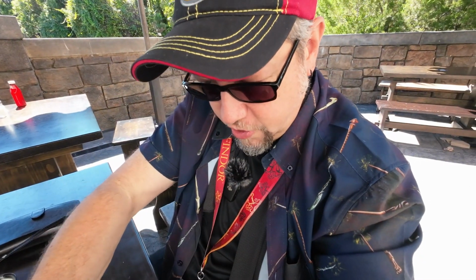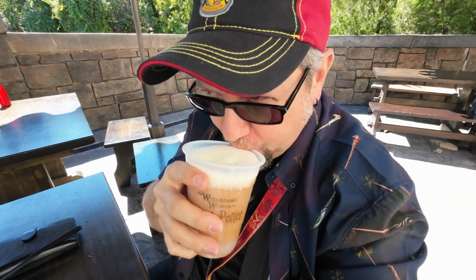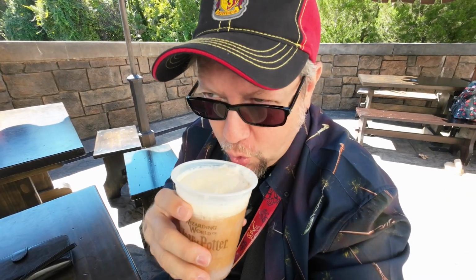Oh my gosh, I just love butterbeer so much. See if I got a butterbeer mustache. Absolutely delicious. I think that's my favorite theme park drink anywhere. Love it so much.